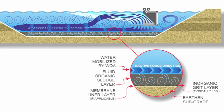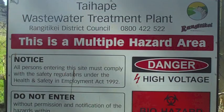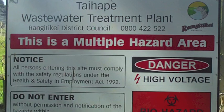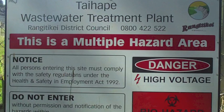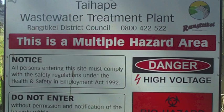But there is much more happening to the sludge, and because lagoons usually have a high algae content and poor water quality, photographing this sludge fluidization is impossible. Recently, a video was made of a Model WQA Lagoon Master operating in the Taihape Wastewater Lagoon of the Rangitikei District Council in New Zealand. This video captured a number of things that prove the underwater movement of the Lagoon Master aerator.